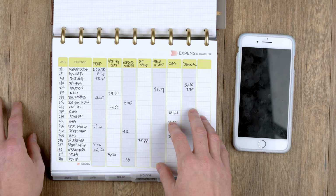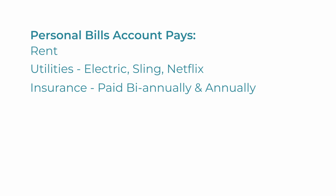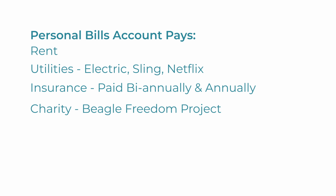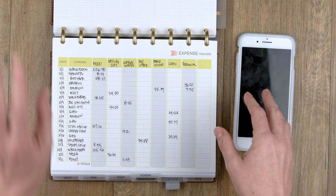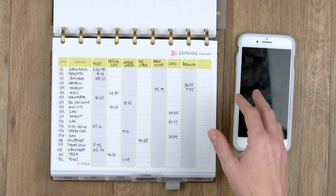So I pay our bills account with what we need to pay all of our monthly bills, our rent, our utilities, that's basically it, rent and utilities and insurance and things like that. And so those things are all on auto debit. So I put the money in there and all of the auto debits get scheduled throughout the month.